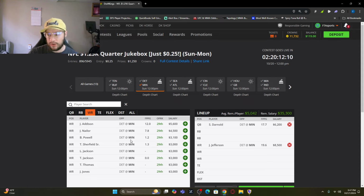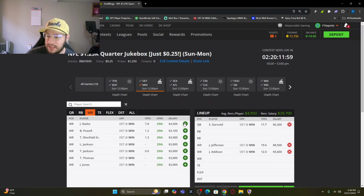So if you want to go with Darnold and 2 pass catchers, I am okay with that. So if you want to pay 5,600 for Addison, that's okay. He obviously has more fantasy points per game, but he has played less. But he is the clear wide receiver 2 in this offense here. So that is the Minnesota side.